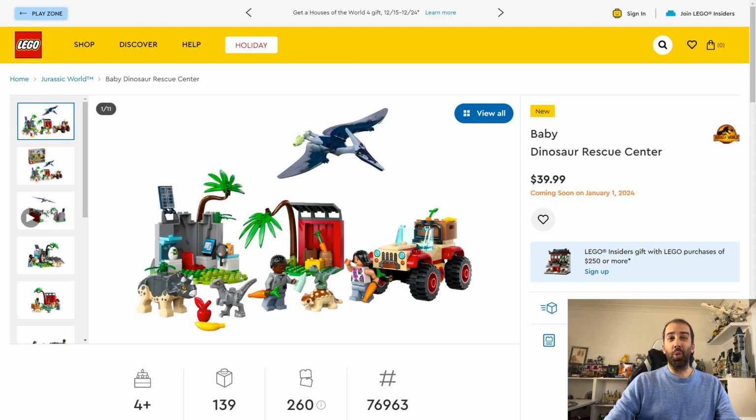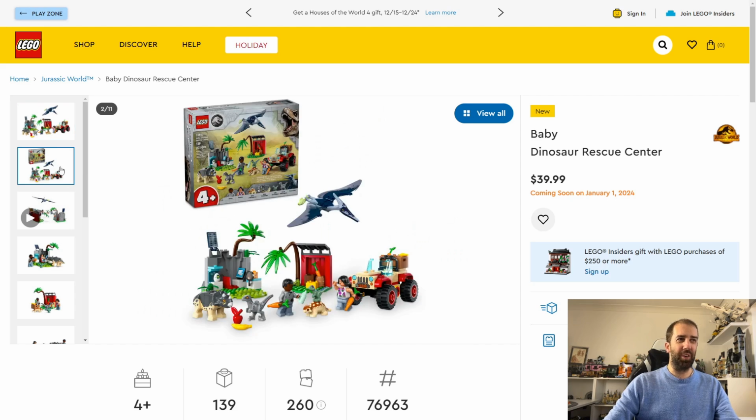Two Jurassic World or Jurassic Park sets coming in January. The first being the Baby Dinosaur Rescue Centre. Expensive for what this is, $40 or £35, but you only get 139 pieces in it. Obviously it's aimed at the very younger audience, but I do feel these 4+ sets, Lego do tend to overprice them. I don't know why.